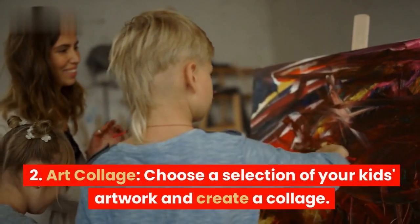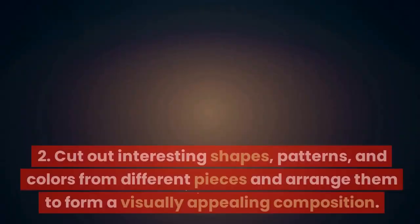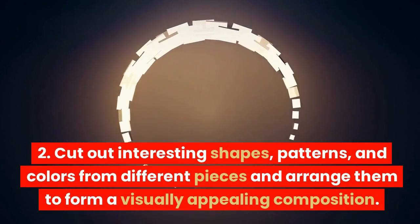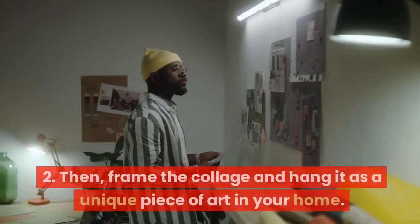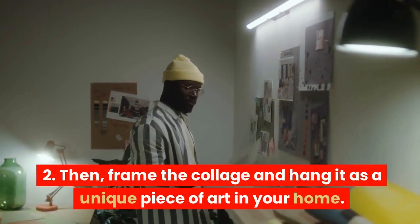2. Art collage. Choose a selection of your kids' artwork and create a collage. Cut out interesting shapes, patterns, and colors from different pieces and arrange them to form a visually appealing composition. Then, frame the collage and hang it as a unique piece of art in your home.